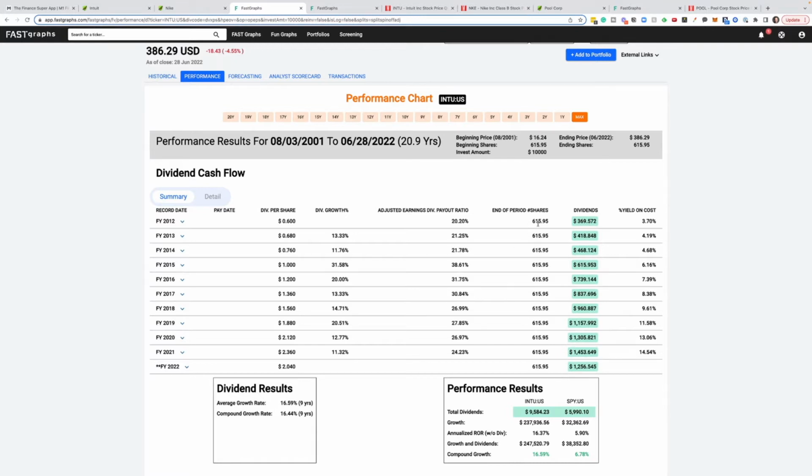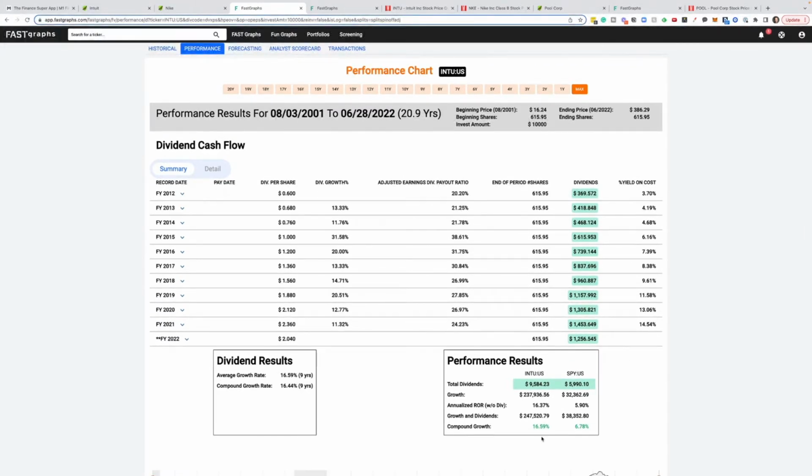If you would have just held those 615 shares through fiscal year 2021, they are now earning you $1,453 per year in dividends alone for that 14.5% yield. That's what I'm talking about, the magic of dividend growth. And then we can see that because of that dividend growth and because the stock has outperformed, it has crushed the S&P 500 since 2001 for almost a 17% annualized return. Turning a $10,000 initial investment, you've gotten almost $10,000 paid in dividends. The growth of the share price has given you $237,000 for a total return on $10,000 of $247,000 over 20 years. Life-changing performance.